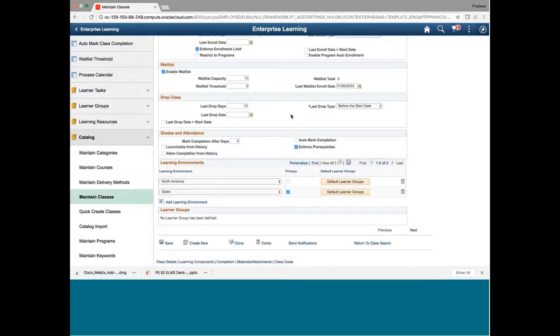Okay. So at a high level, the waitlist information can be captured, how many days before a drop can be handled, and what the grades and attendance are. You want to do auto mark completion. Once the course is completed, if you select the checkbox, the completion will be automatically completed.